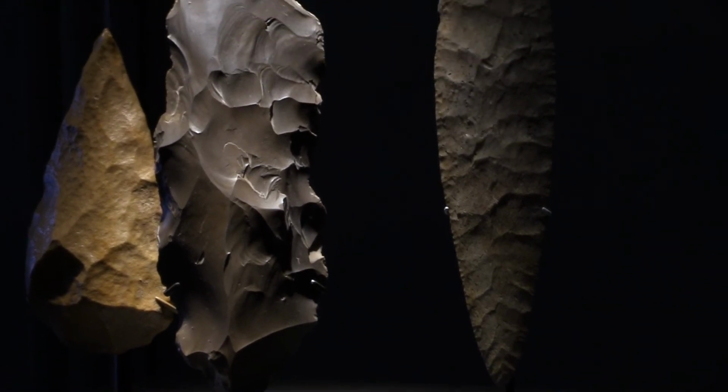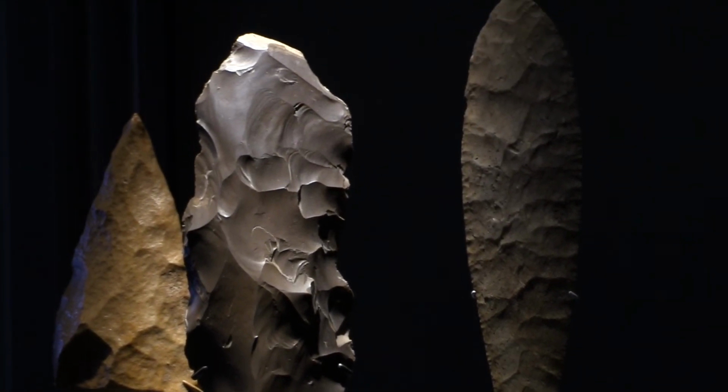And so it's really so great to have these reminders of the length of human existence and how much we still have yet to learn.